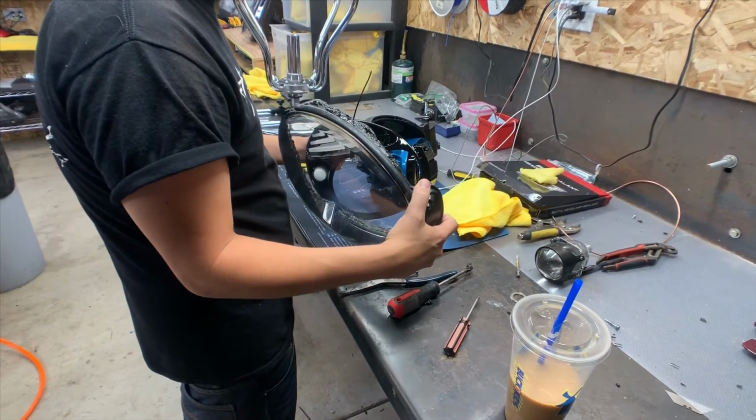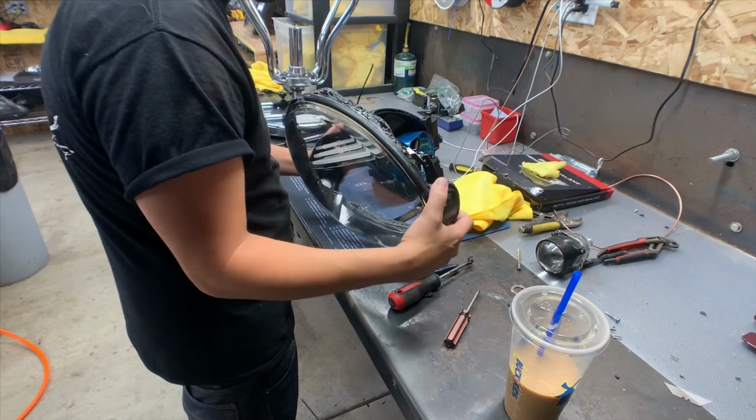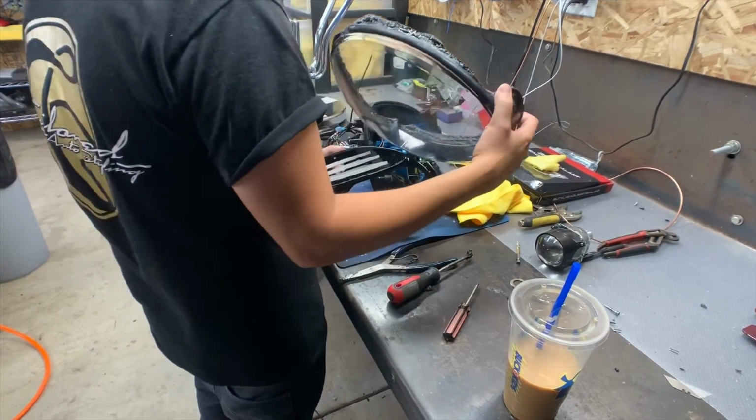I'm trying to figure out how I want to assemble them right now, or if I want to try to check the lights when they're out. Alright, hold on.